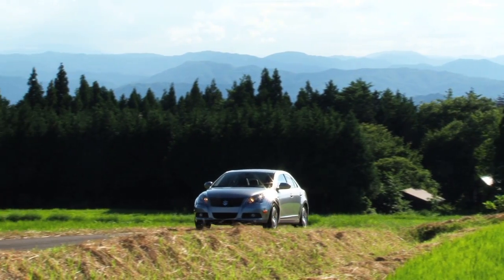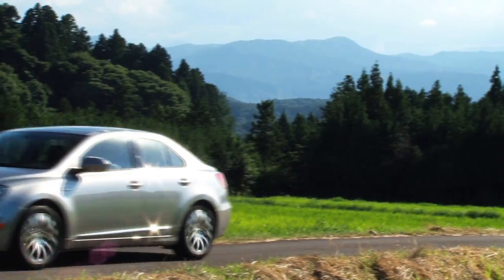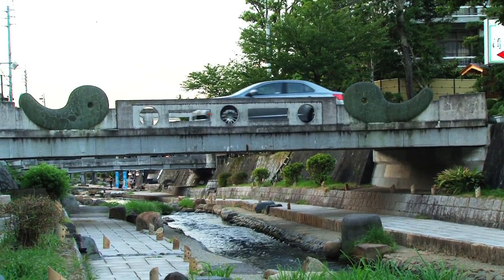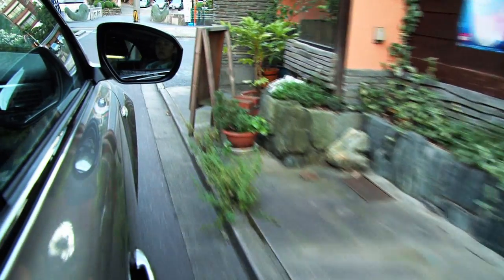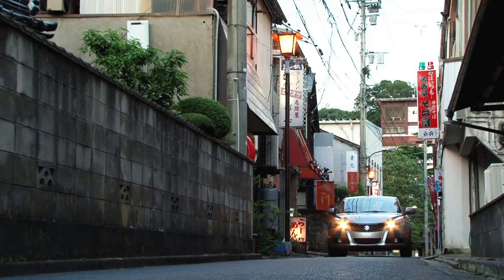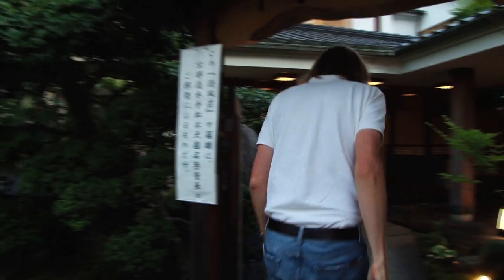We work our way down to the coast, past brilliant green paddy fields terraced into the rich volcanic soil. Our destination tonight is Seifuso, a truly delightful ryokan tucked up an impossibly narrow lane in Tamatsukuri, a village famous among the locals for its hot springs.